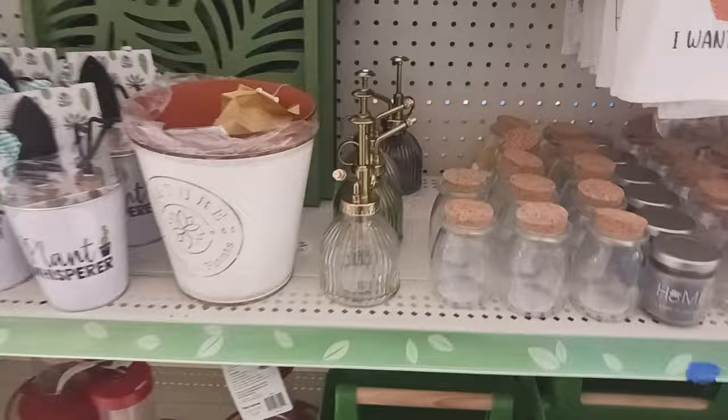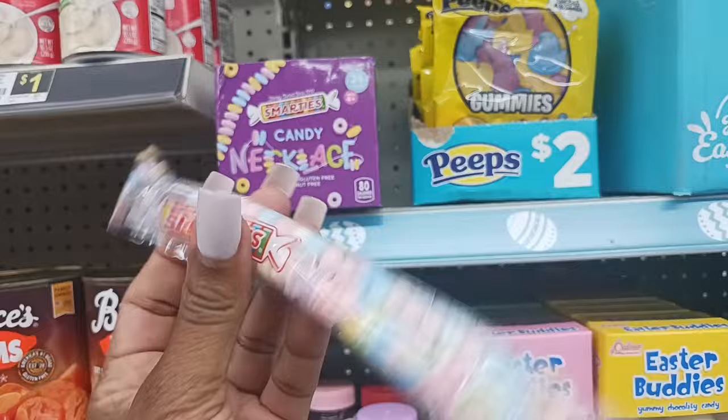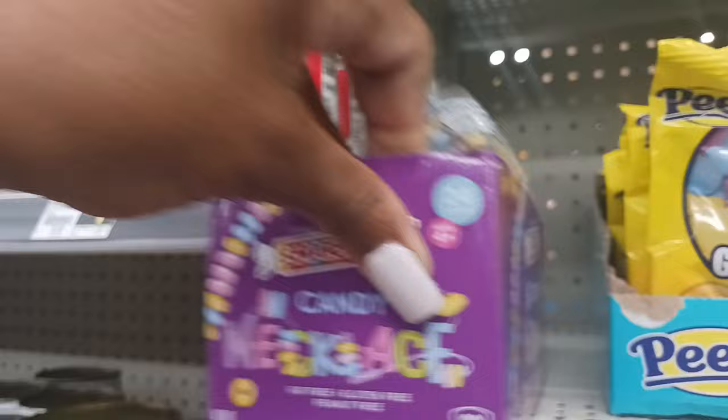Look what I saw. I hadn't seen these in a while. Who remembers these little candy necklaces? You could put them on and then eat them later. But yeah, I thought that was so funny. I hadn't seen these in I don't know how long. But they have these up here, and I don't see how much they are. But yeah, I saw that when I came back looking through.